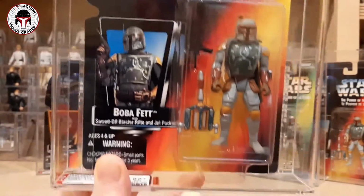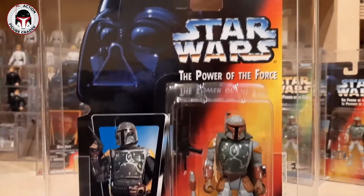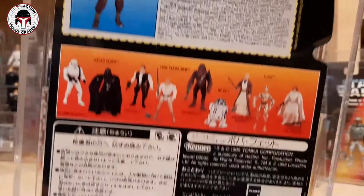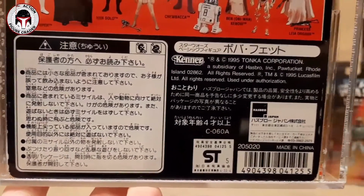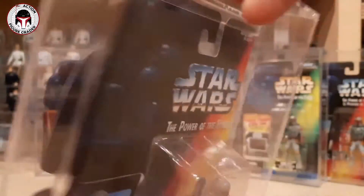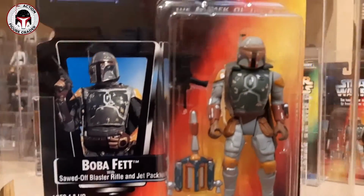Now, I'm going to give you in a second the other alternative for this card back, and some of the other interesting information about the Japanese cards. But this is the one that I have, and here is the Tonka Japanese market sticker on the back. I've always wanted one of these, and when this one came up for what I considered to be a fairly fair price, I thought it was worth picking up. So very happy to have this one.